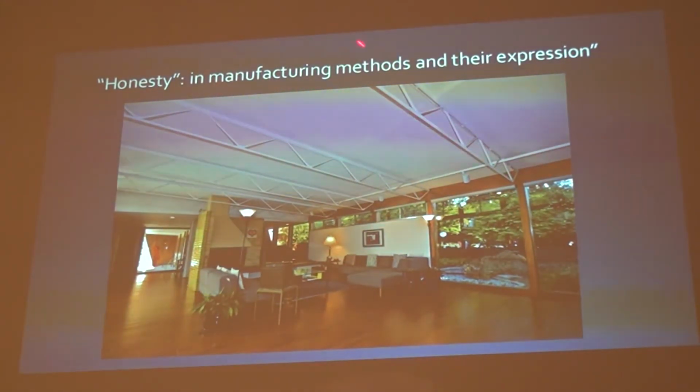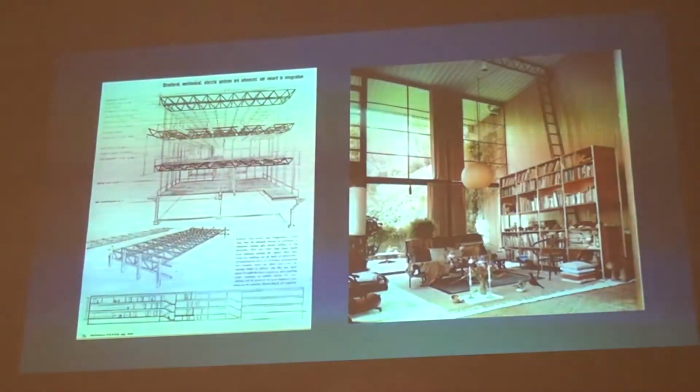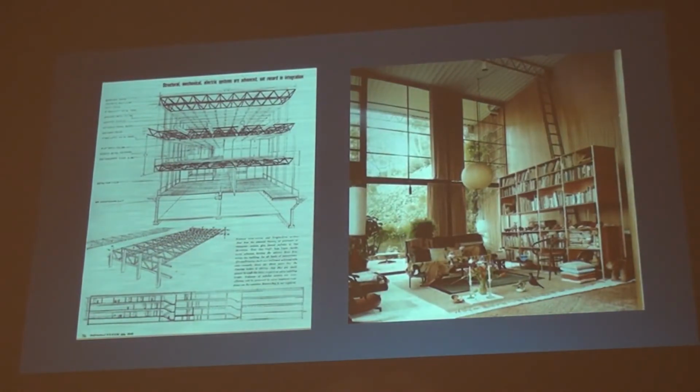And guess what we have here? Remember those ceiling beams from the GM Tech Center? We see something very similar here. You don't normally see steel beams in home designs, so this is a characteristic of honesty, showing the structure. I'm just reminding you about the GM Tech Center. This is the Charles and Ray Eames home in California, and they have similar steel beams.